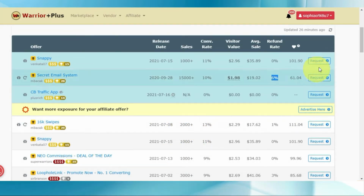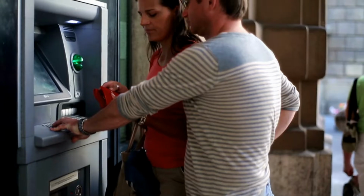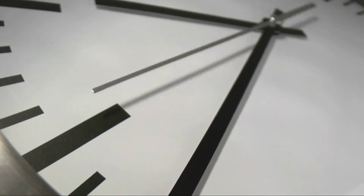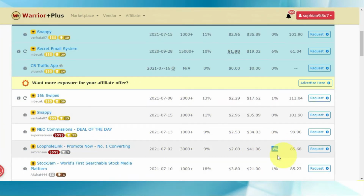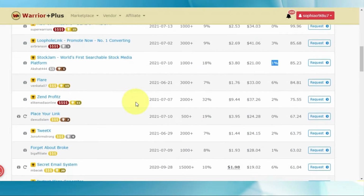As you can see, I can request to become an affiliate. So I click on that and that will provide me my affiliate web link. With warriorplus.com, once you want to withdraw your money, they are going to be like, hey, your refund rate is pretty big, and then it doesn't feel right. When you see you got a commission and 2 minutes later they report it and you lost that money, it doesn't feel okay. So I highly recommend you focus on those less than 5% refund rates and make sure that the conversion rate is pretty high. I'm going to show you how we can set up that on autopilot to get targeted traffic that is interested in the product.